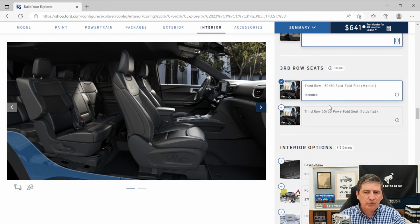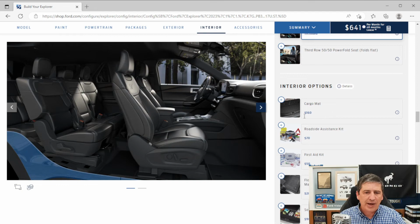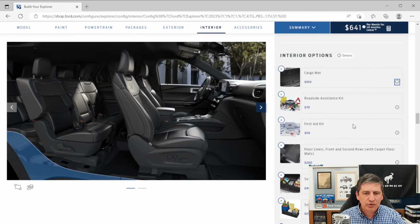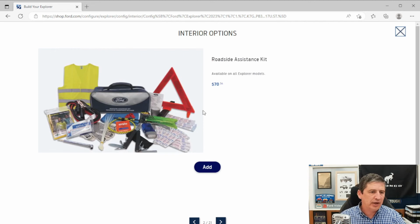Also, the third row, the power fold third row seat, that's included, remember, as we talked about in the 401A equipment group. Cargo mat, that is also a Ford accessory you can get through Ford Accessories website, or you can include it. It will be shipped to the dealership ahead of time. The dealership will put it in your vehicle for you. And then you do have these 2 assistance kits. I'd get those through Ford Accessories website. They're very easy to get through their website.